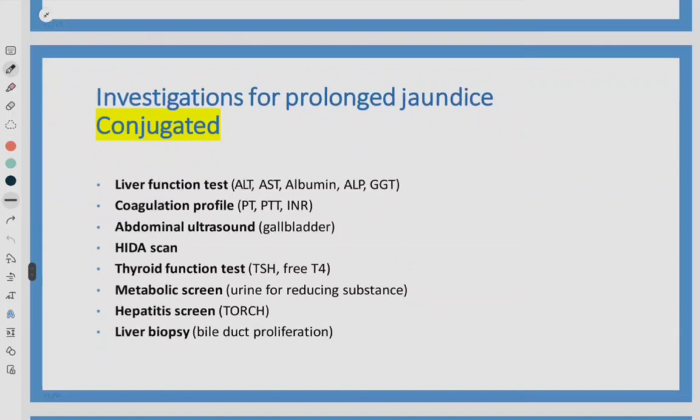What investigations for conjugated bilirubin should I ask for? Liver function test, coagulation profile, and abdominal ultrasound to visualize the gallbladder, to see whether there is a high index of suspicion of biliary atresia or not. HIDA scan if I suspect biliary atresia, thyroid function test, and metabolic screen, because as I said, some metabolic disorders like tyrosinemia and galactosemia can cause direct hyperbilirubinemia. Sometimes you will need a liver biopsy.